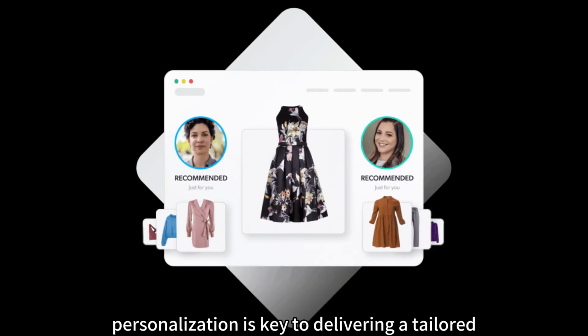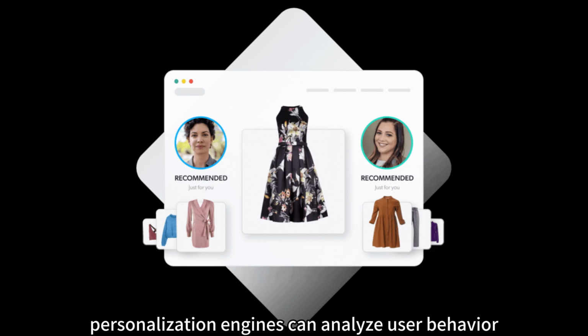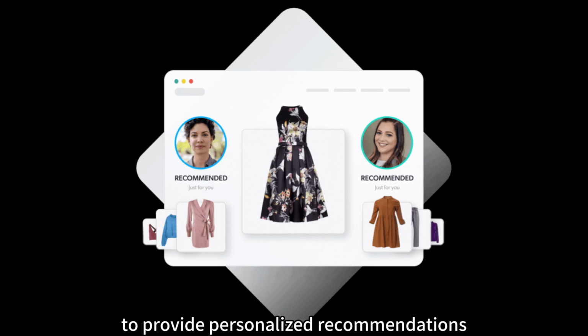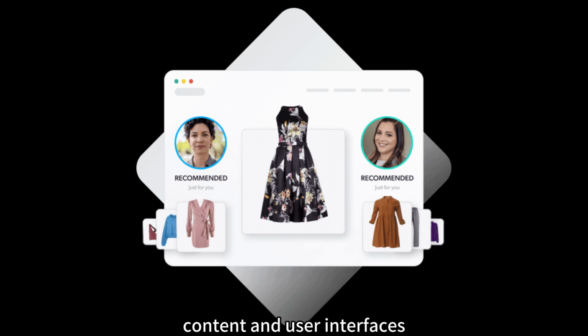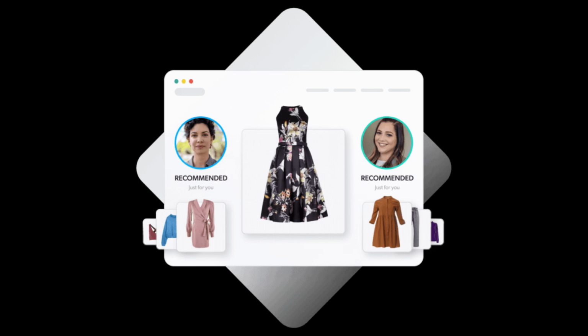Personalization engines. Personalization is key to delivering a tailored and engaging user experience. AI-powered personalization engines can analyze user behavior, preferences, and historical data to provide personalized recommendations, content, and user interfaces. By leveraging these tools, UX specialists can create dynamic and adaptive experiences that cater to individual user needs, increasing user satisfaction and conversion rates.